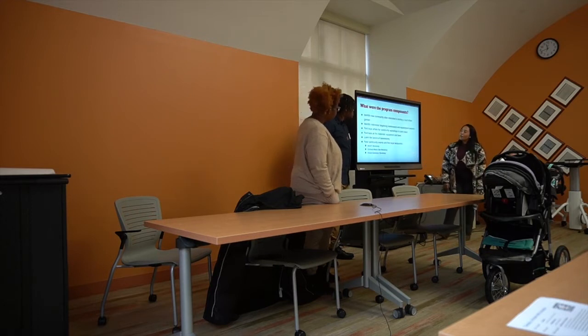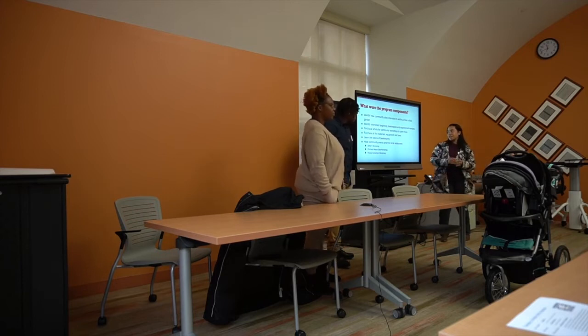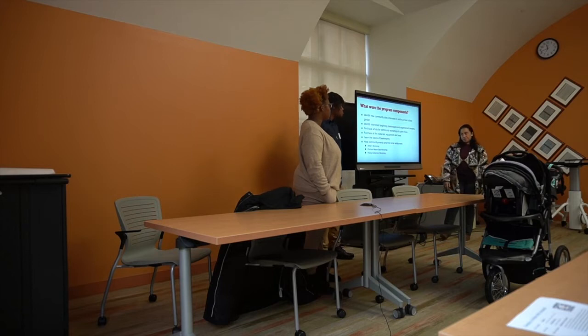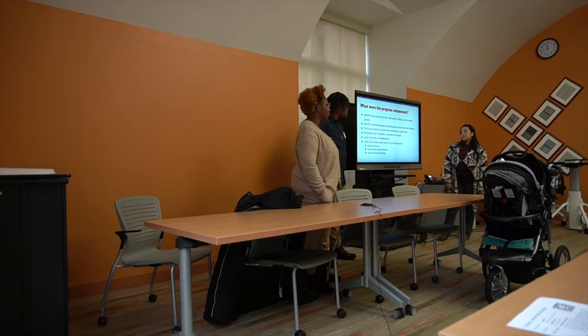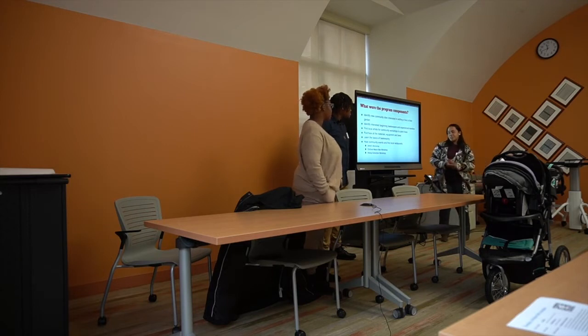So here are the program components. Identifying the new community sites interested in adding a hive to their garden. And like I mentioned, there were 23 of them that were interested overall, like, can we please have one here? Identifying the interested beginning beekeeper and experienced mentors. Finding those local artists in that community to create a workshop. Purchase all the materials and equipment and bees. Learn the basics of beekeeping.